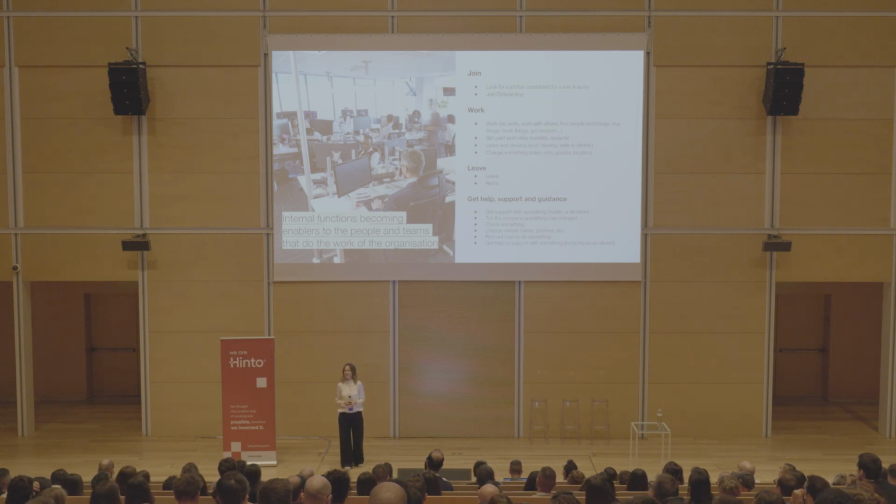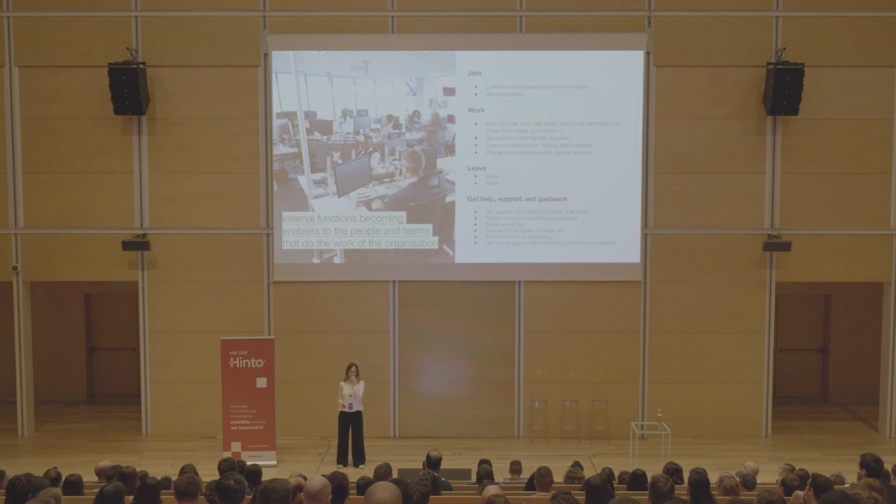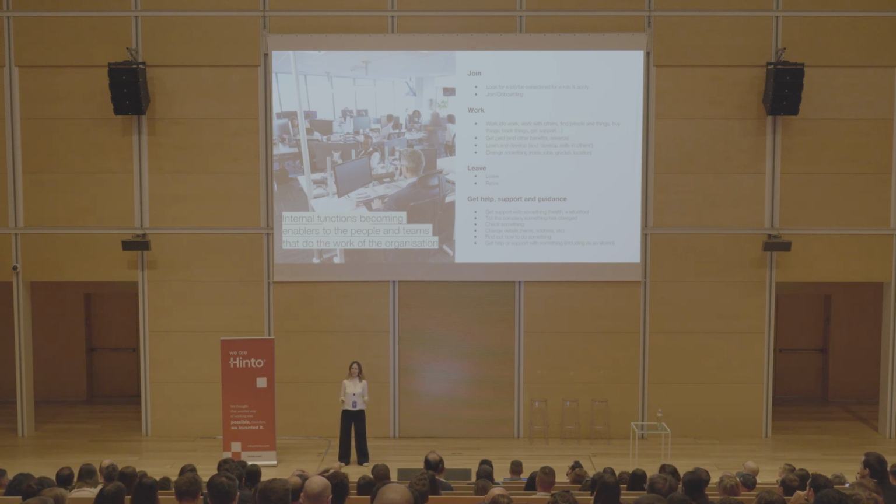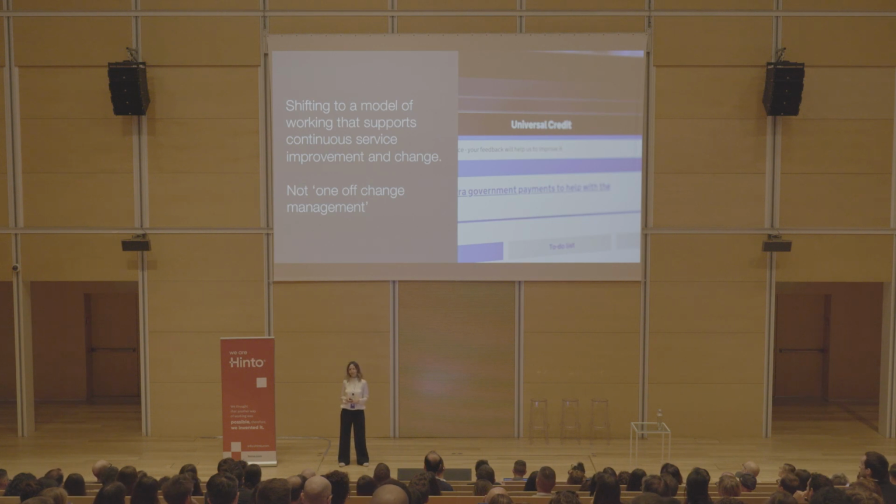This also has an impact on some of the internal functions, like HR and finance and commercial and procurement, all of these functions around. What it means is that these become enablers to the people and teams that are doing the valuable work of services. So rather than being entirely separate and just worried about compliance, it has a shift so that they become enablers of how well our services as an organization work. And here's just an example of all of the different functions of an HR listed as more of a supporting set of services for people. So it really has implications for every function in an organization.